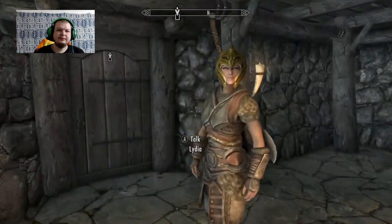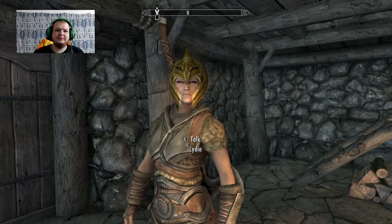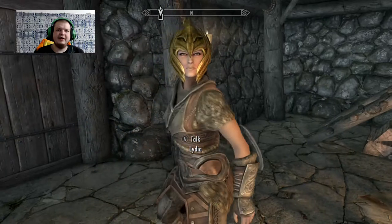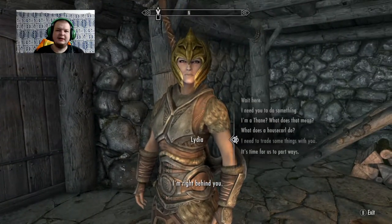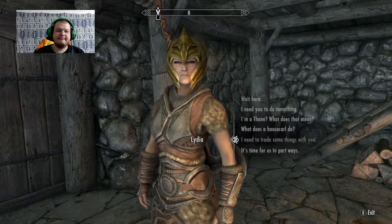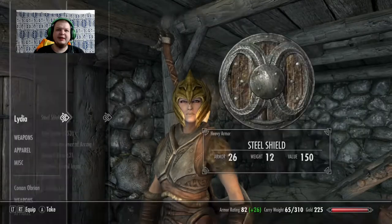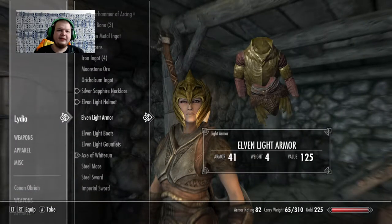Alright then. Labia, you loose flappy bitch. Put on the armor I gave you. The elven shit. Okay? I'm right behind you. How can I serve you, my Thane? You can shut up and put on the armor I handed you, okay? Yeah. You can equip the fucking elven stuff.